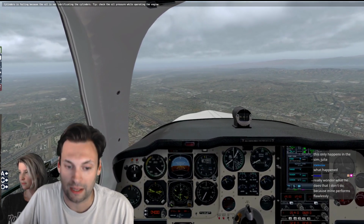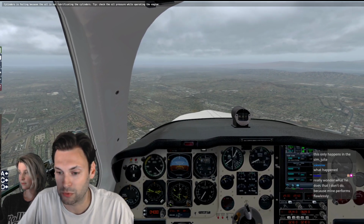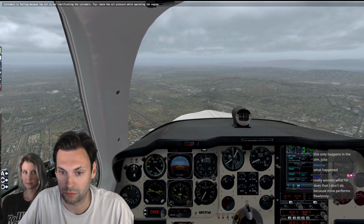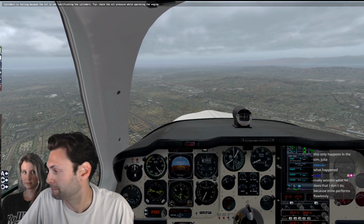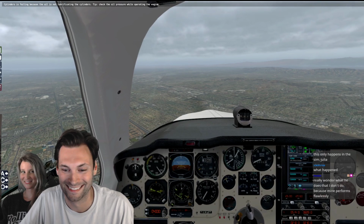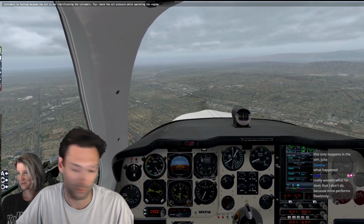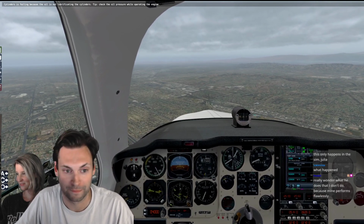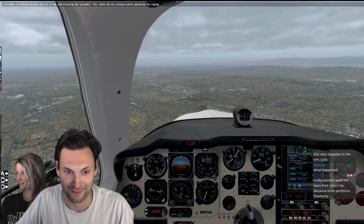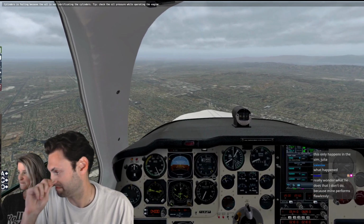Fullerton Tower, good evening, Bonanza 204 Lima Echo. We're about 8 miles to the southeast. We've got a little bit of an issue. Request emergency landing. Only a little bit of an issue. Number one, 204 Lima Echo, Fullerton Tower, make straight in runway 24. Straight in 24, Bonanza 204 Lima Echo. We still have wings, otherwise it would be a big issue. Lima Echo, runway 24, clear to land. Clear to land 24, Bonanza 204 Lima Echo.